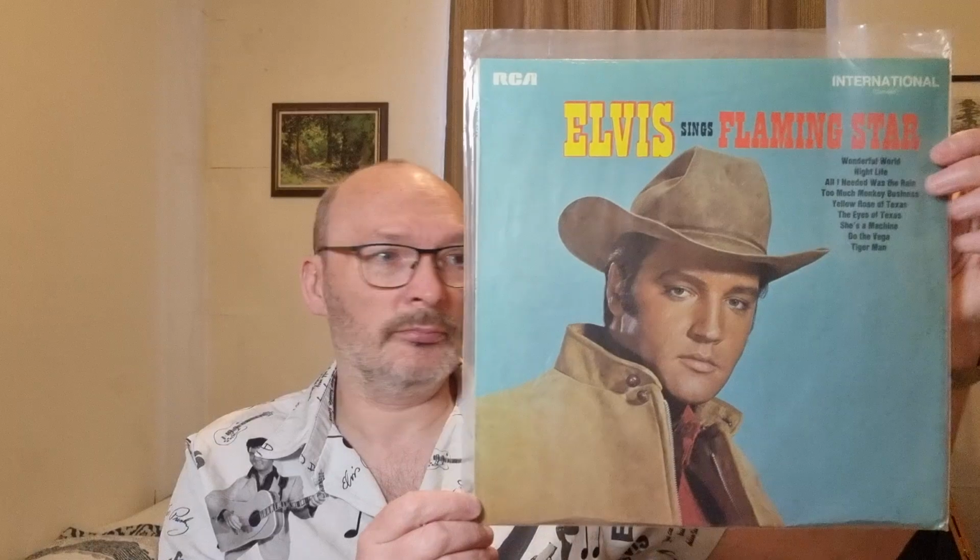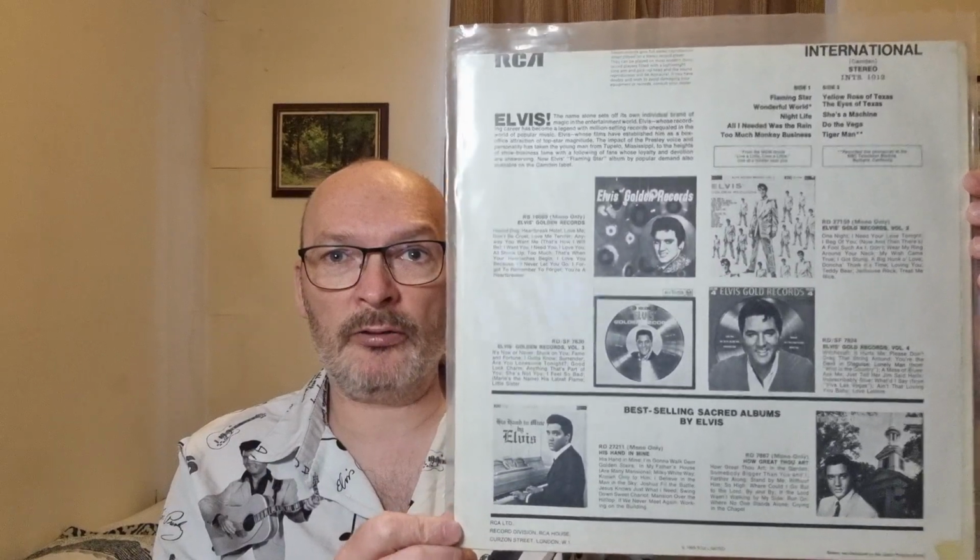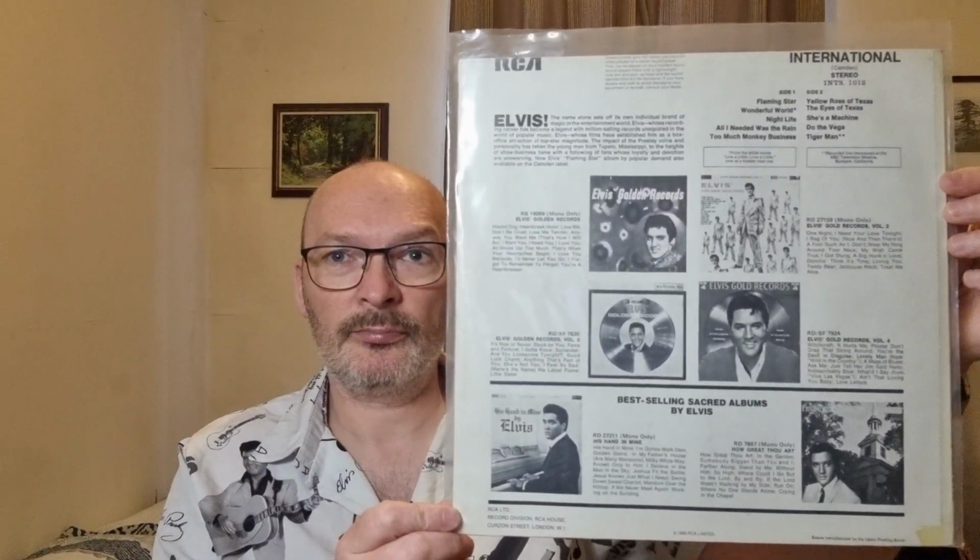The next one is a personal favourite of mine, Elvis Sings Flaming Star, and this is on the RCA International Camden label. Such a great budget release this is. On the reverse, it's sharing with you other Elvis Presley album releases there. Personal favourite of mine, Elvis Sings Flaming Star.